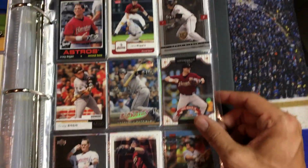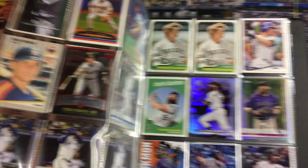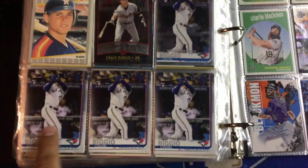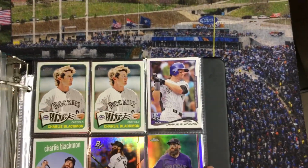If anyone plays MLB The Show 20, I like using that Craig Biggio card. 99 overall, it's really good. And if you don't play the MLB The Show, you don't know what I'm talking about. There's some more. Sometimes when I don't have a page for somebody, I just kind of stick them in where they would fit.